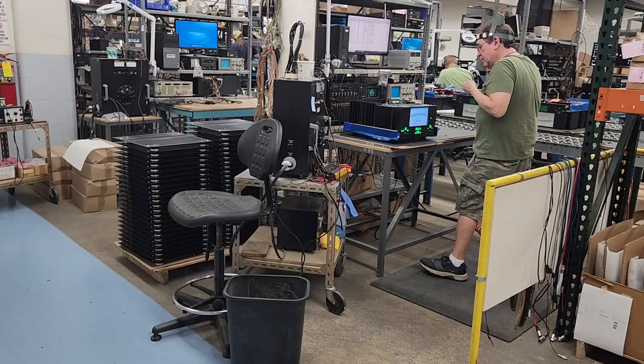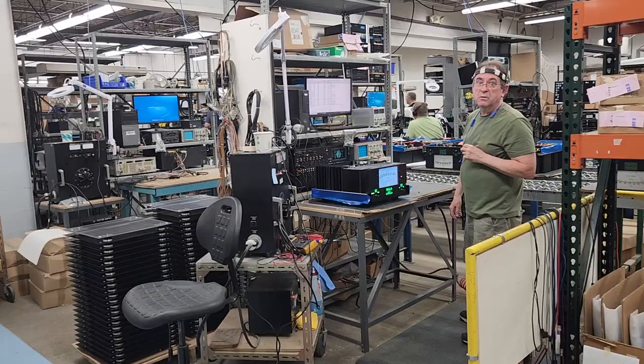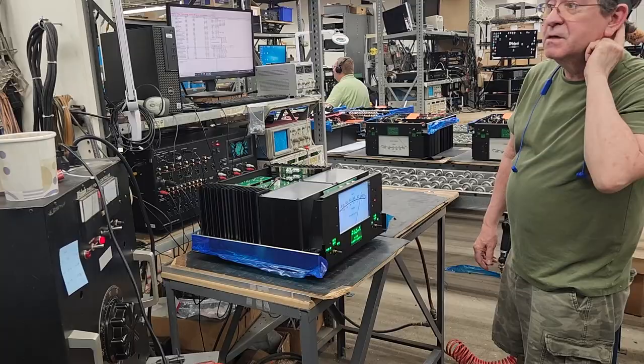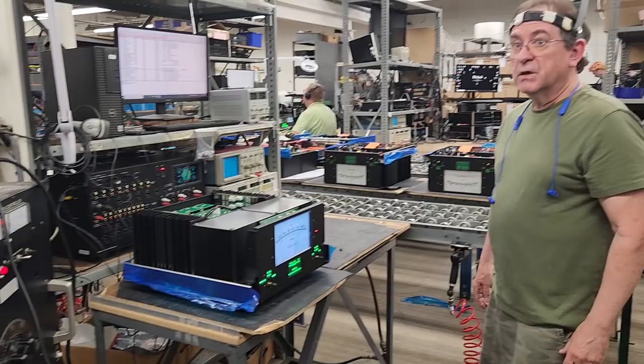So, this is final test. Which one is that? Looks like the 2K? 300 watt stereo. 600. So you made my 601, huh? Oh, I probably tested it, pretty likely. This is a unit after that. Same difference. 600 watt balance. Wide balance.